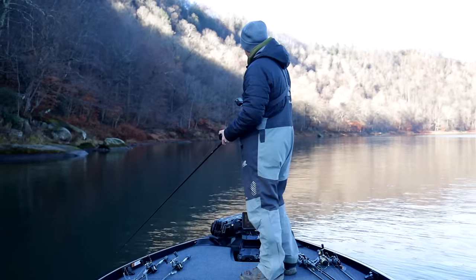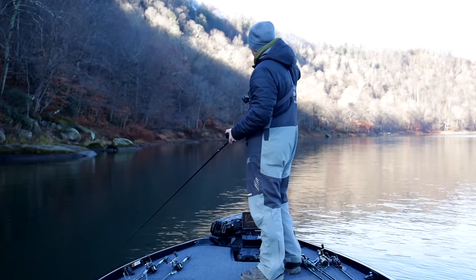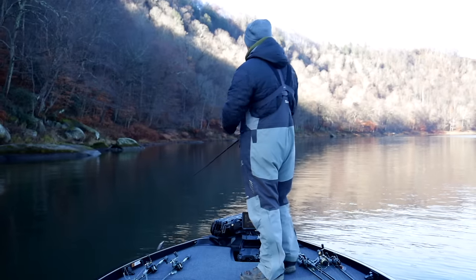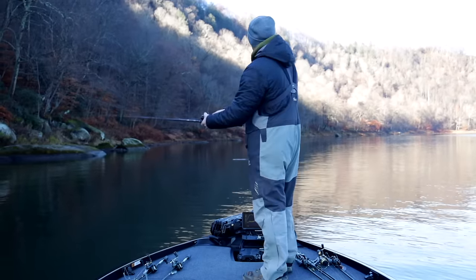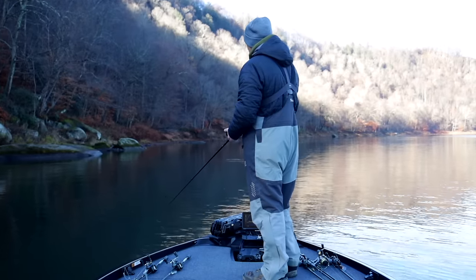So we're gonna work in through here and up around the bend. This is a big bend that the current comes and hits, so you still want current because it is a river, so it needs to have current to make it natural for the fish, but you need something where that current is that this fish can sit behind, and boulders are a perfect place for that.